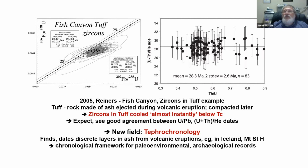And because you can date those individual layers in that ash, you can date the stuff that you find in them. And so that becomes a whole new field of science that's being widely used. And it only has started in the last 15 years or so. And it's pretty amazing to think that our poor little zircon crystals are doing all of this.